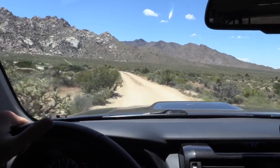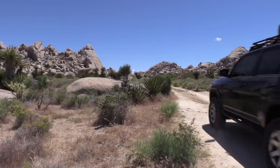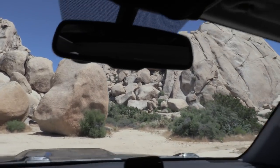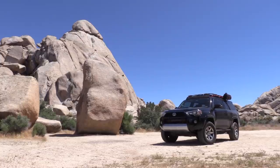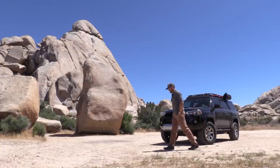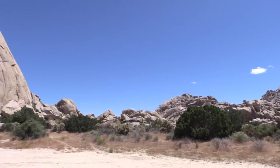This looks promising. I've never explored back here before, but judging by the satellite imagery, I think there's some pretty sweet campsites back here. Oh yeah, this will work just fine. This is a nice campsite. It'll do.